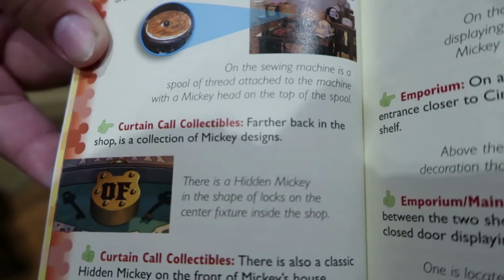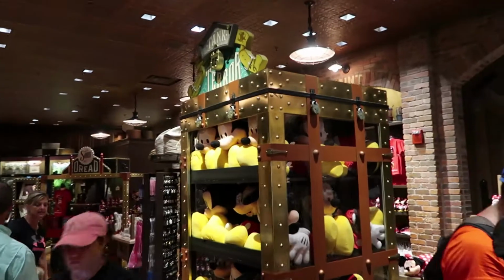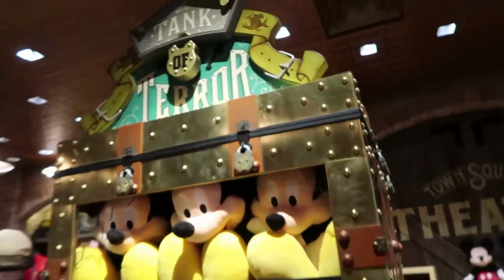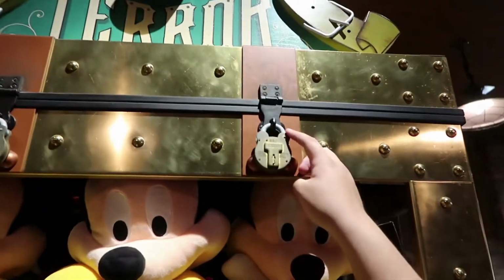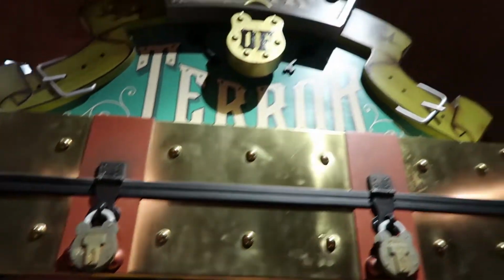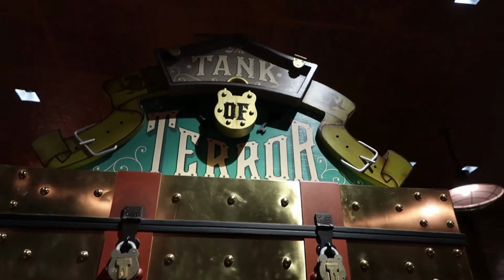So now we're looking for this lock. There's a hidden Mickey in the shape of a lock, in the center fixture of the shop. So here is the center fixture, and there it be. Look at all the locks. I mean, I guess they're all kind of Mickey shaped, but I would guess that they're talking about this one right up here. Yeah.